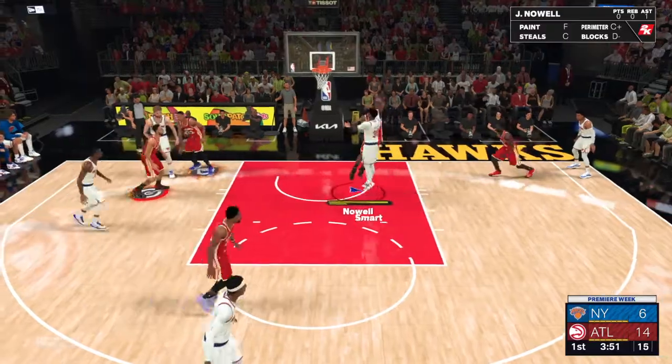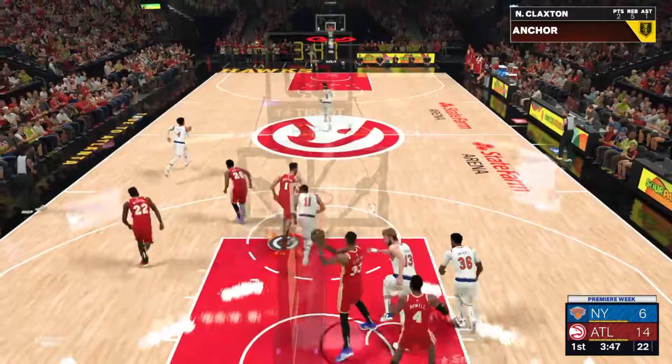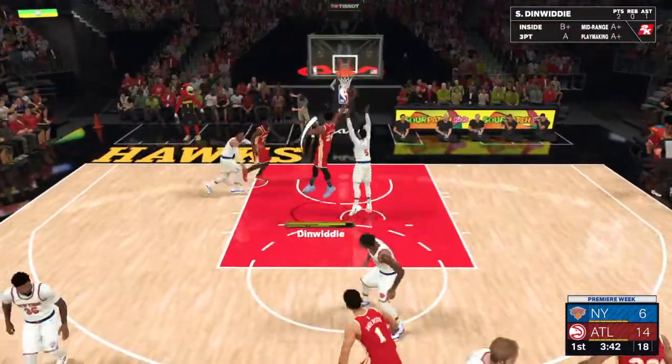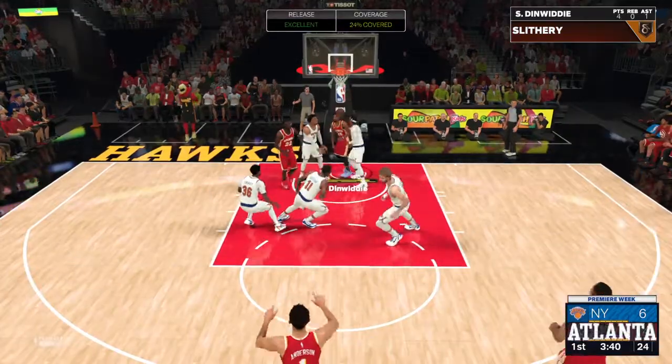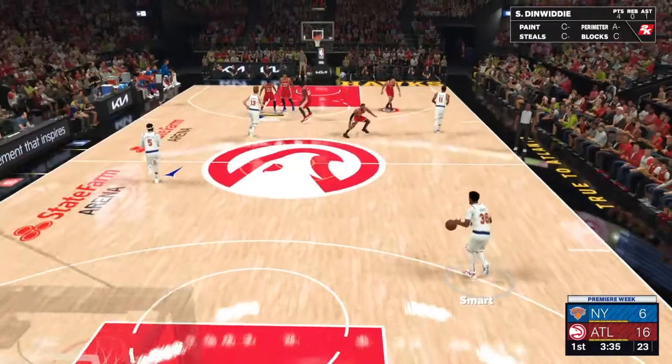Smart with the ball. Another shot. And he can't get that one. Nice D from Noel. Here's Dinwiddie. Ooh, good finish at the rack off the slick feed. Dinwiddie's gotten his second bucket of the game.